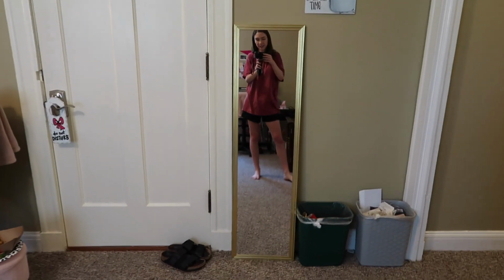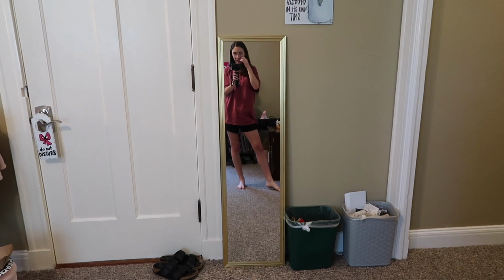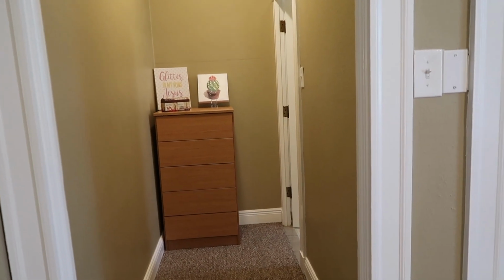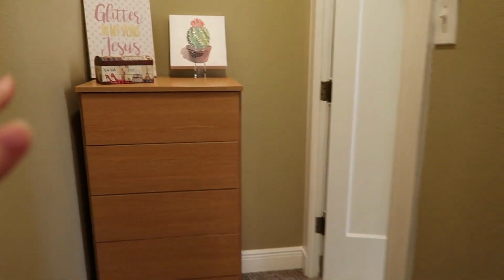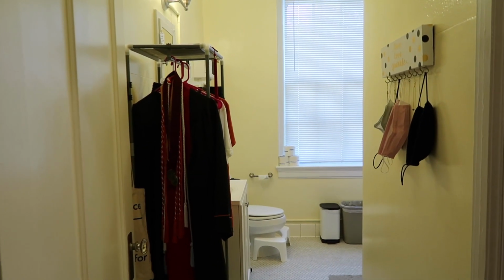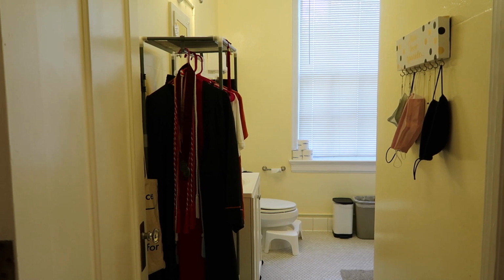But I have a mirror here. For most of the year, I did not have a mirror. There was a weirdly shaped mirror in here and I asked them to pull it, but I have this mirror now. And then there's this hallway. They put in a dresser for me, and so I also keep a bunch of clothes in here. Got my jewelry. This is the part where I just honestly have to say I got so lucky. I'm really grateful I got to live in this space this year.